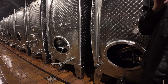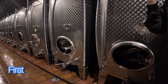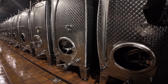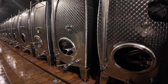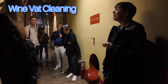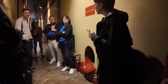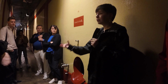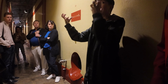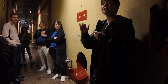You put the juice in a tank. To transform it into wine, you have to add yeast to the juice. What happens is the yeast will eat the sugar and transform it into alcohol, and that's what we call alcoholic fermentation. Back in the day, they were sending kids and women inside to clean, of course. It was a very dangerous job because when you pump out the wine, the residue of CO2 drops because CO2 is heavier than air. And so when you went inside, there was a risk of asphyxiation and death.